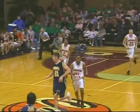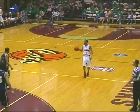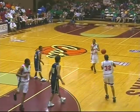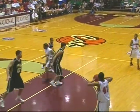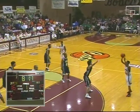Second shot by Michael Nunes is good again. And it is 19-16, their biggest lead again of 3. Indiana Tech scored the first 7 points of the game, and that was their biggest lead. They have scored since that time only a total of 9.